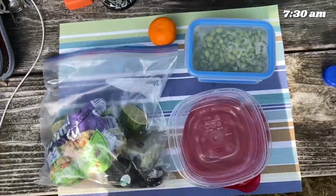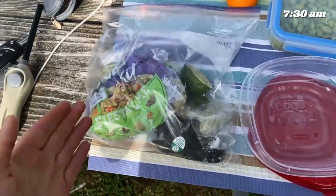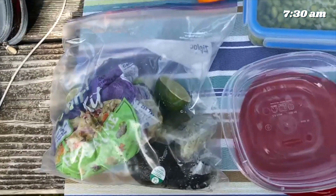So I'm gonna just try and assemble this, and I would say the key thing to take away is notice how I overlapped my coleslaw last night with yesterday's tacos and today's salad.